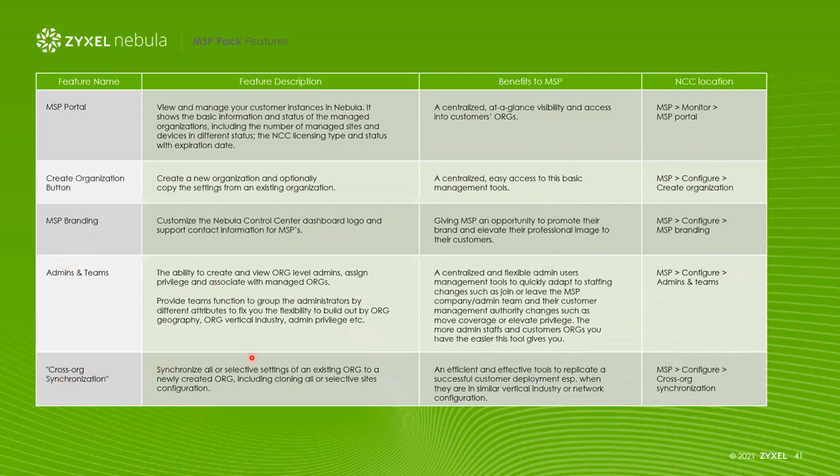Gives you the ability to synchronize settings between different organizations. Also, one of the features here is it allows that account, the admin account, to get email notifications for all of your organizations that one manages, regardless of whether they're using the free version of Nebula or the Plus or Pro pack. So normally that would require a Plus or Pro license. If you're an admin account and you have this MSP license, all of those orgs that you have access to have the ability to send up email or push alerts to you.